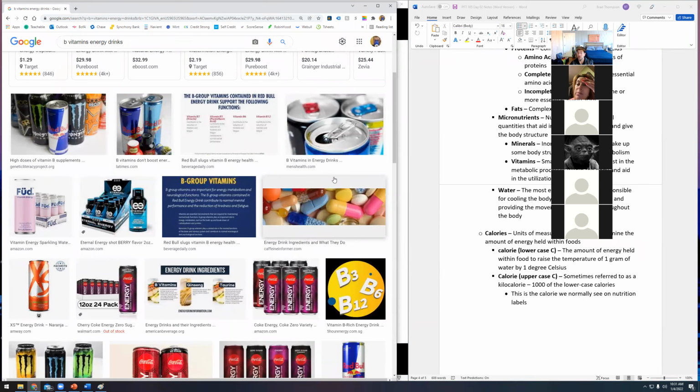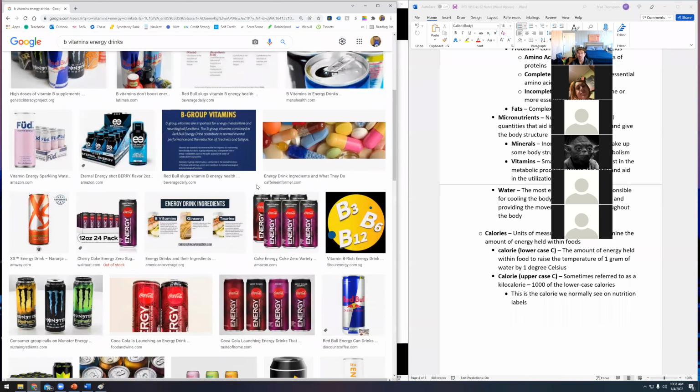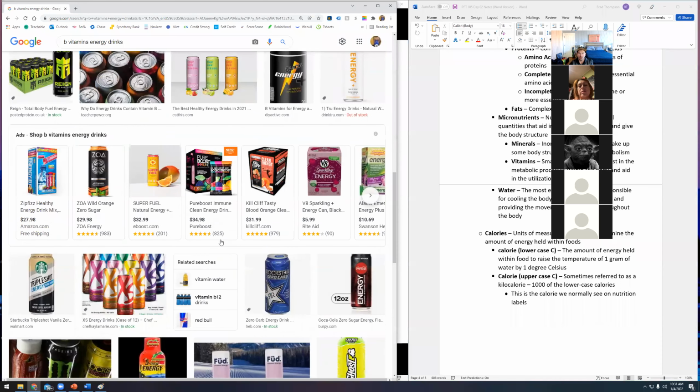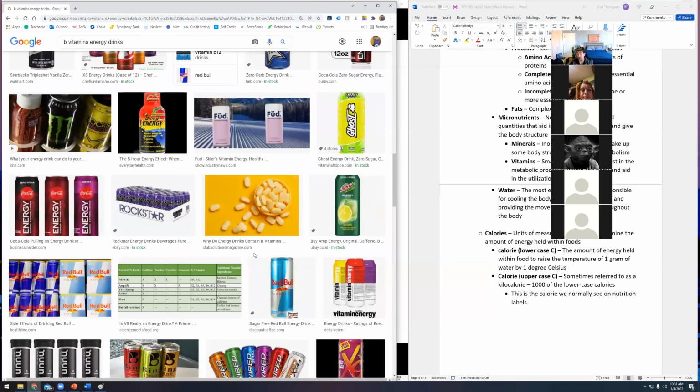B vitamins is complex, right? The B complex. Yeah, 1 through 12 is the complex. Okay, there's not actually 12 of them. It skips like 5 and 6. That's your B complex. Yeah, so if you take a B complex supplement, that's to help give you energy. It's to help your body with the Krebs cycle.